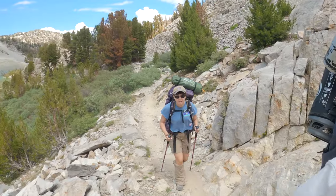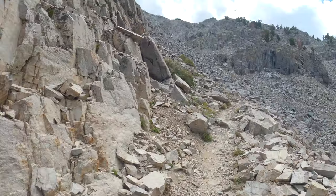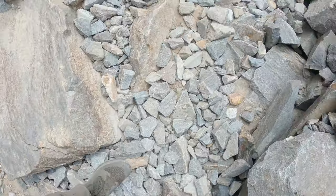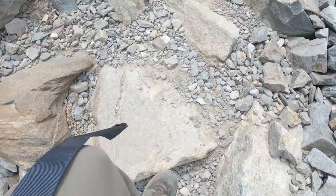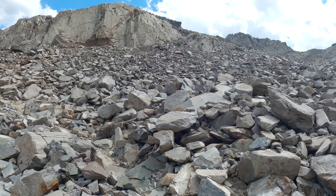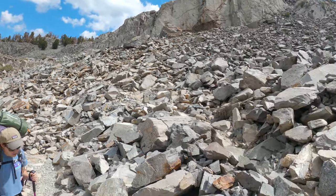There's those lakes that we just passed a minute ago. And now we are making our ascent. Dasha's doing awesome. She's doing really good. This is not easy. You gotta watch your footing. I know, this looks like a domino mountain that could just collapse at any moment.